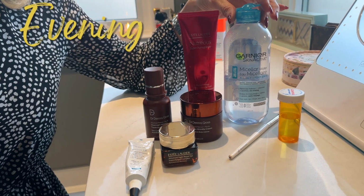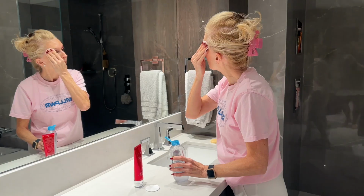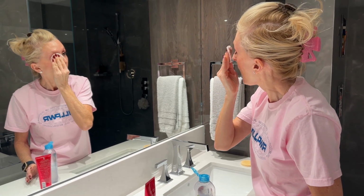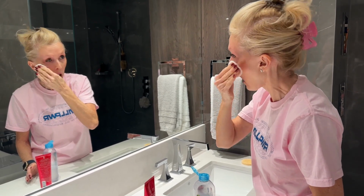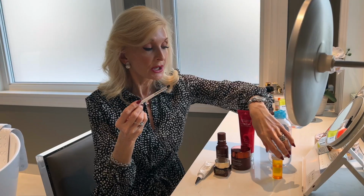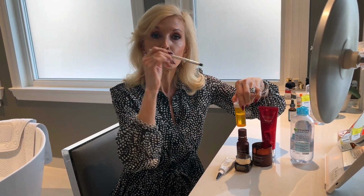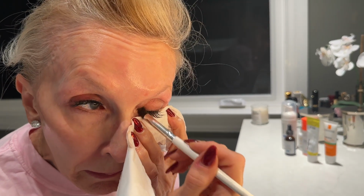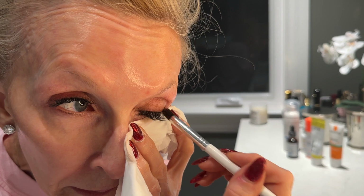Moving on to my evening now, I have eye makeup on. I always wear eye makeup. I just use the micellar water on my eyes with a cotton pad. As well, I do have false lashes that I put on. So I just put the micellar water in here with a fairly soft brush, and I use some tissue to help me get all of that off, especially if you have eyeliner on.